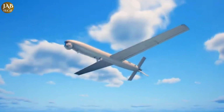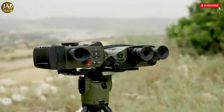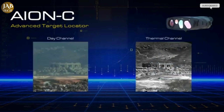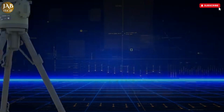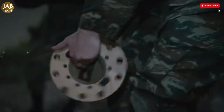The Trident system is more than just a targeting tool. It's a force multiplier. It enhances battlefield situational awareness, facilitates superior command and control, and supports coordinated operations across various units. Whether in rugged terrain or urban warfare zones, Trident delivers unmatched performance, making it an indispensable asset for modern armed forces seeking to dominate the operational environment with next-generation targeting capabilities.